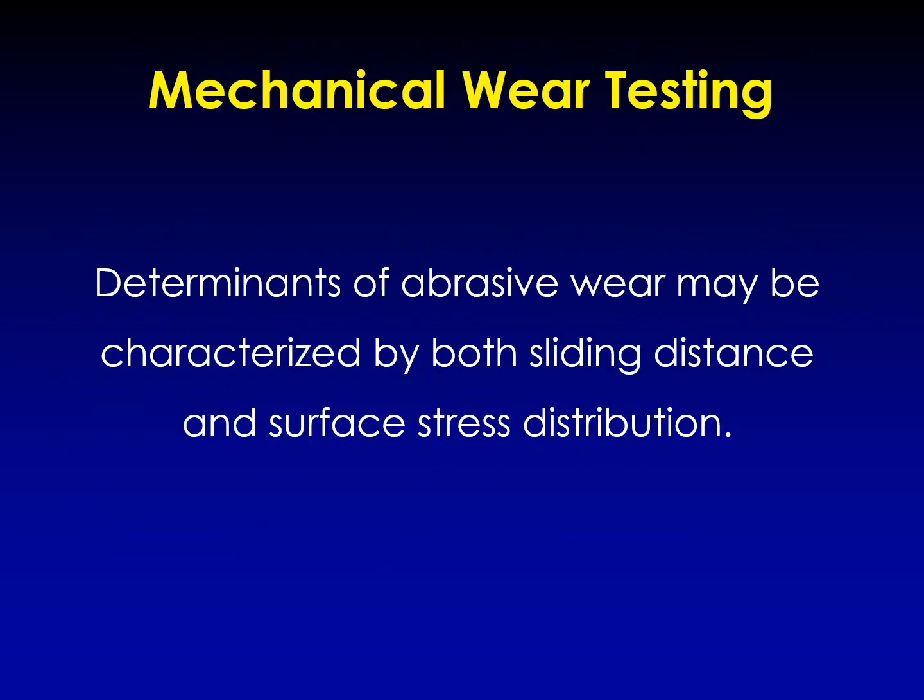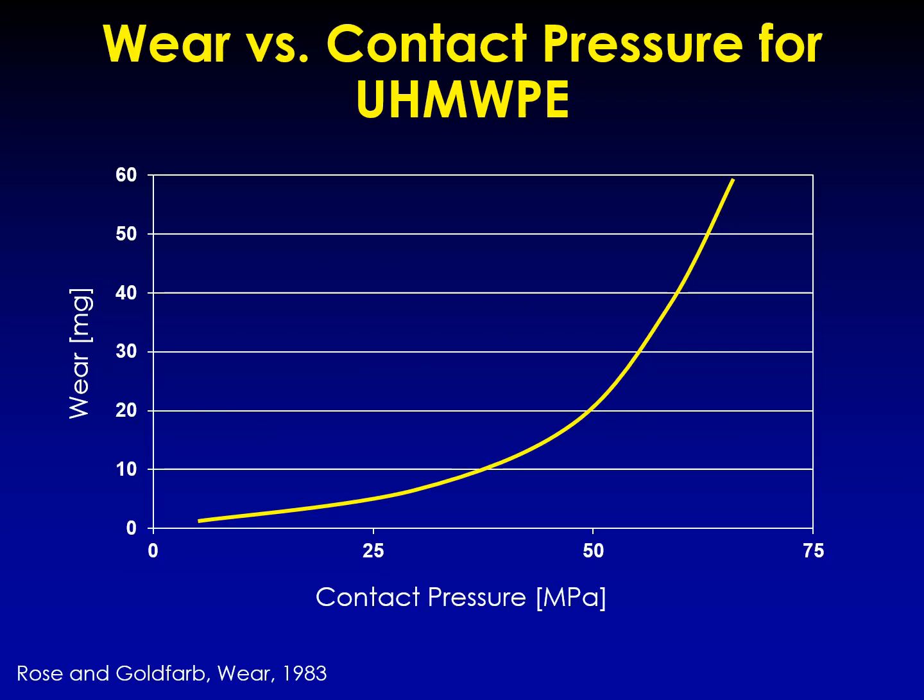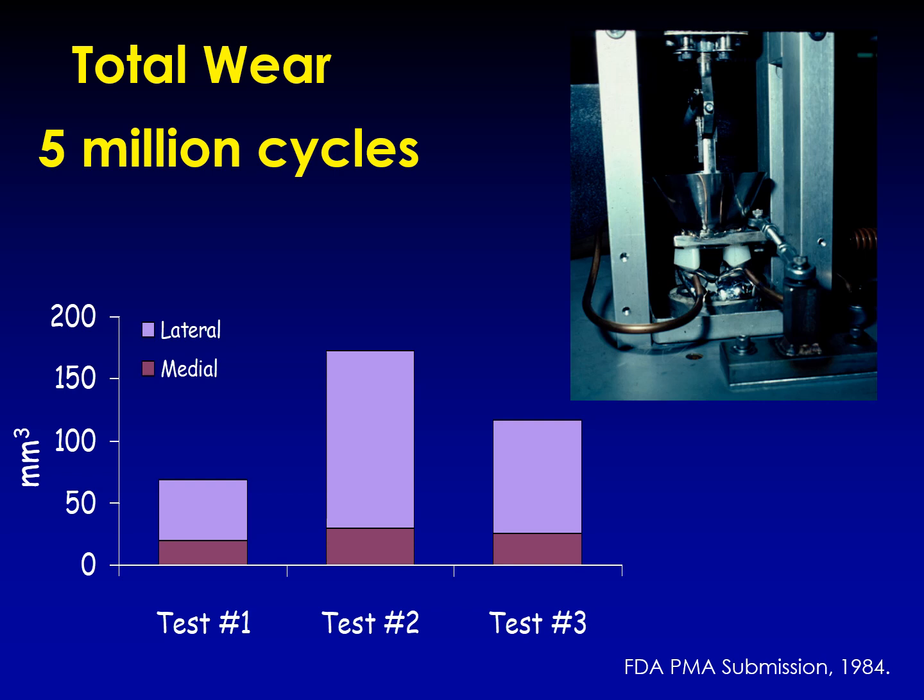As is appreciated, polyethylene damage observed from knee implant retrievals demonstrates that the determinants of abrasive wear may be characterized by both sliding distance and surface stress distribution, which is visualized in the following graph from Rose and Goldfarb, which describes a nonlinear relationship between increasing contact pressure and resulting polyethylene weight loss due to wear. Traditionally, tibial insert wear is determined through the use of simulators whose both loading and kinematic pathways elicit wear volumes which are representative of anticipated in vivo articulation.